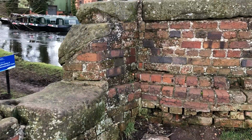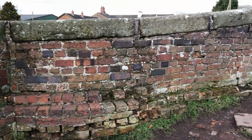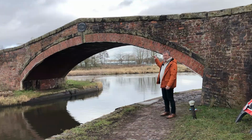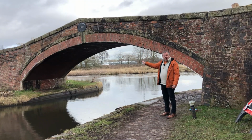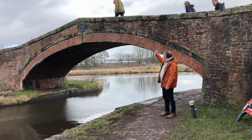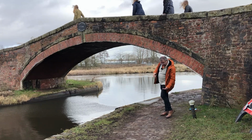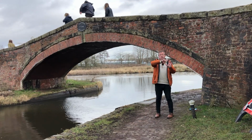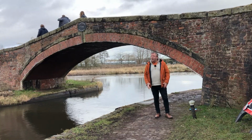So Bridge 109, Haywood Bridge, is a really beautiful bridge. It's 1771, 1772. It's got a really beautiful wide elliptical arch, as they call it, and very low stone walls. So you can see people walking over the top. It's very low, but it gives it a beautiful appearance, a beautiful slim arch to it. I always enjoy going under this bridge, it's beautiful.